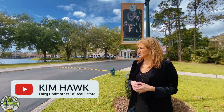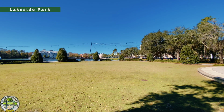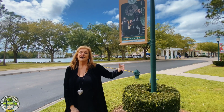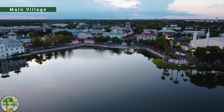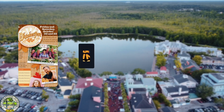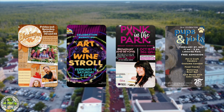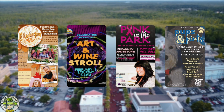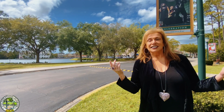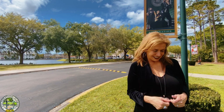So we are here in Celebration's main village, and it's called Celebration Lakeside Park. And it's fabulous because you can even see from the banners, they're encouraging people to celebrate. There are all kinds of street parties that the town of Celebration does each year. They'll block off the streets in this area specifically, and we've had everything from an Oktoberfest to an art festival to music festivals. They even have something called Pups and Pints, where they ask you to bring your dogs to downtown, and they have their own street party as well. So main village, this is a park that you're going to be able to enjoy in the town of Celebration.